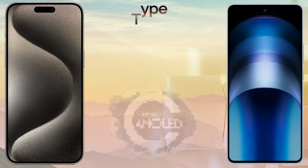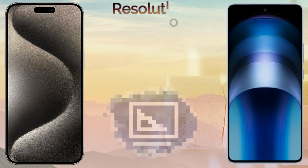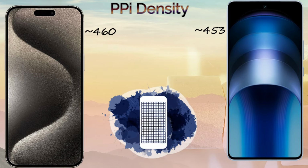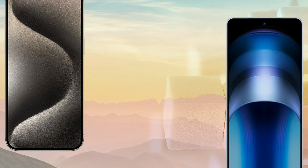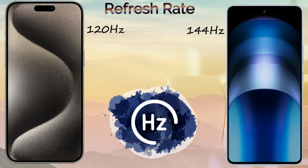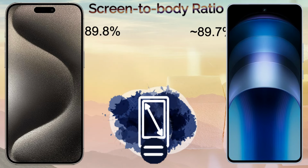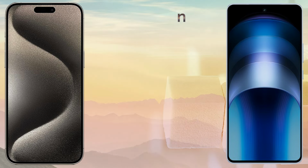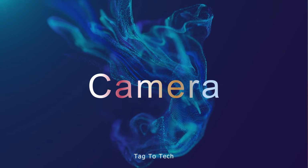The display of these devices: iPhone 15 Pro Max comes with LTPO Super Retina XDR OLED 16M color screen type. The Vivo iQOO 9S Pro Plus comes with LTPO AMOLED 1 billion color screen type. The screen size: iPhone 15 Pro Max 6.7 inch and the Vivo iQOO 9S Pro Plus comes with 6.78 inches. The resolution of these mobiles is 1.5K and the PPI density is looking the same, 460 and 453. The refresh rate of iPhone 15 Pro Max is 120 Hz and the Vivo iQOO 9S Pro Plus is 144 Hz. Screen to body ratio is looking the same.